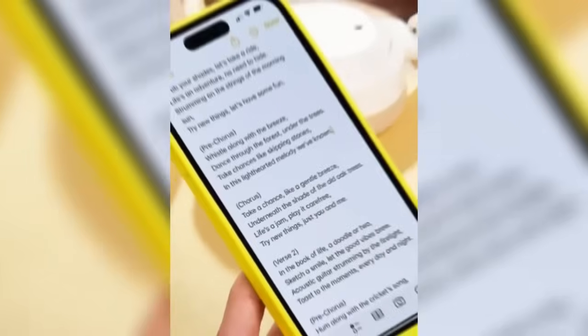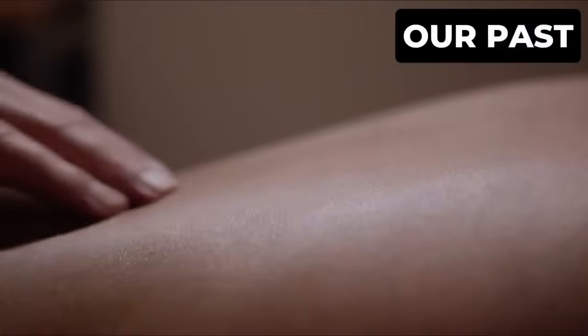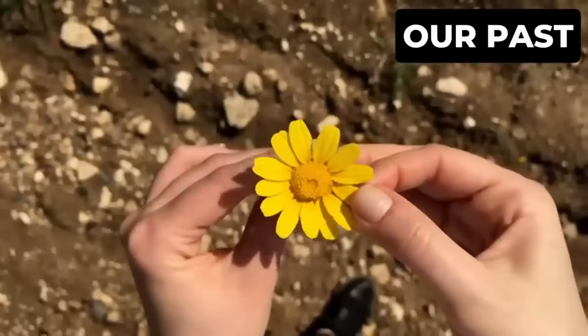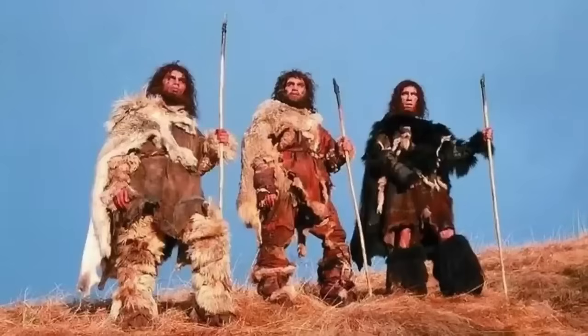Our bodies carry clues of our evolutionary past. The webbing between our fingers, our tailbone, and the palmaris longus muscle are remnants of a forgotten history. Even goosebumps once helped us look bigger or conserve heat when we had more hair.